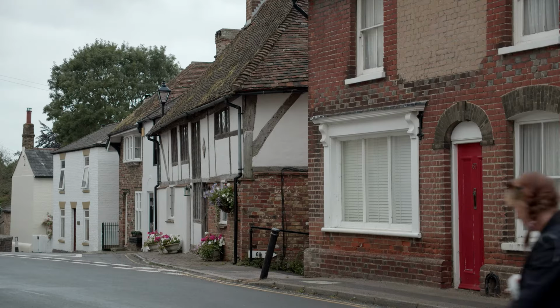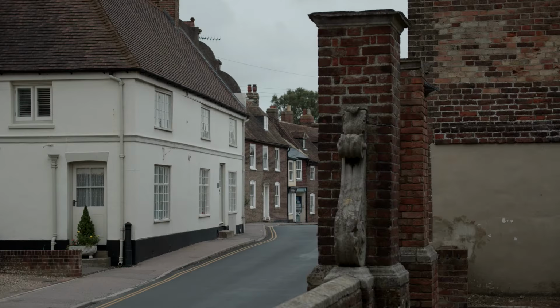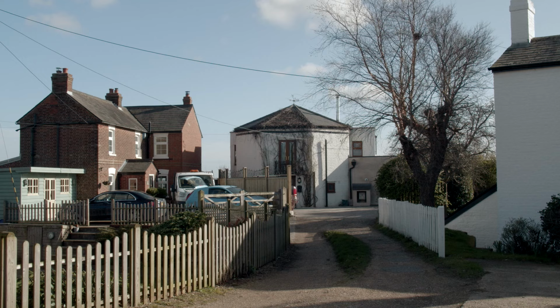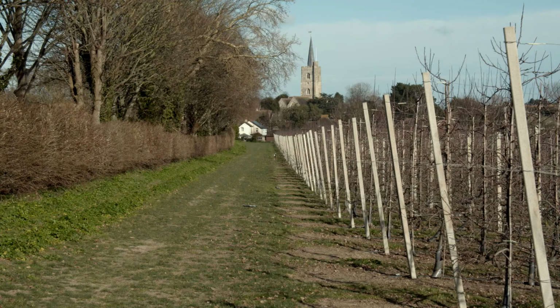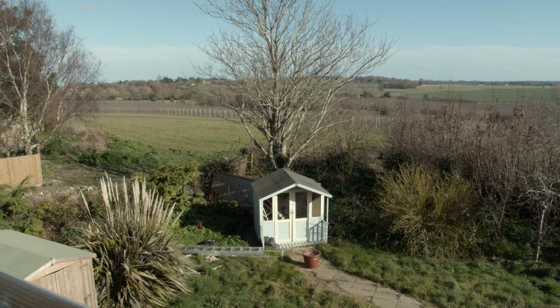The village of Ash, 9 miles to the east of Canterbury in Kent. It's quite a big place, almost a town. This is Guilton, a hamlet less than a mile from the Church of St. Nicholas at the centre of the parish. Today, there is not much to it.